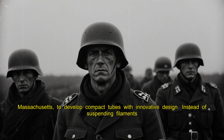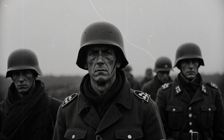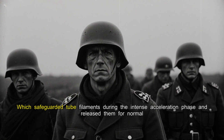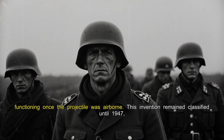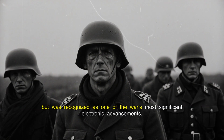Instead of suspending filaments from fragile wires, they devised sturdy structures using methods adapted from hearing aid production. The pivotal moment arrived in January 1942 when Van Allen introduced his mouse-trap spring mechanism, which safeguarded tube filaments during the intense acceleration phase and released them for normal functioning once the projectile was airborne. This invention remained classified until 1947, but was recognized as one of the war's most significant electronic advancements.